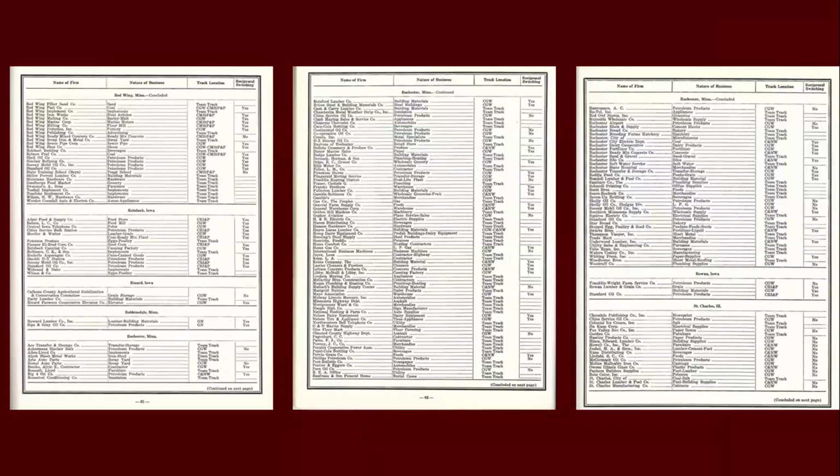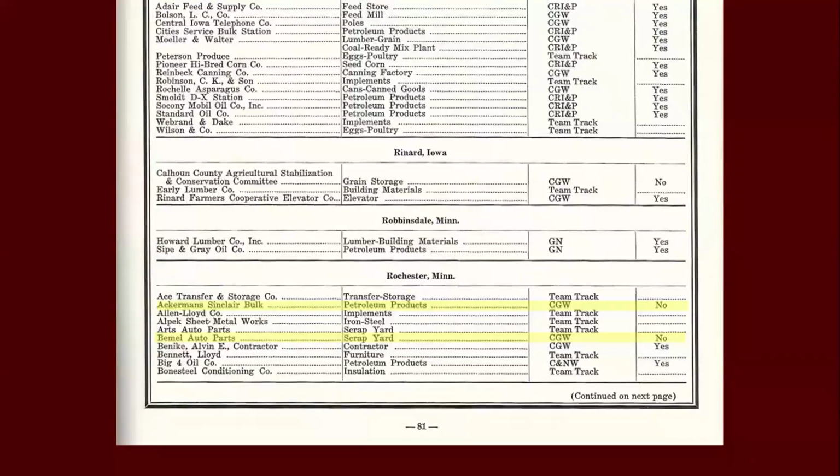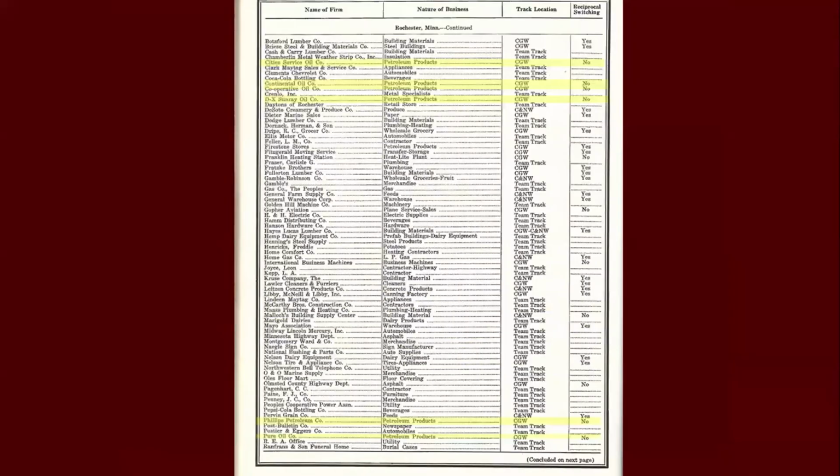But these are the 3 pages that deal with Rochester. And so I went down and I started highlighting all of the petroleum dealers in Rochester. So we have Ackerman, and you have Bemmel Auto Parts. I knew that there was a scrapyard out there, but I didn't know exactly where. And Cities, City Oil, Continental Oil, Cooperative, DX, Phillips, Pure Oil. These are all in Rochester.